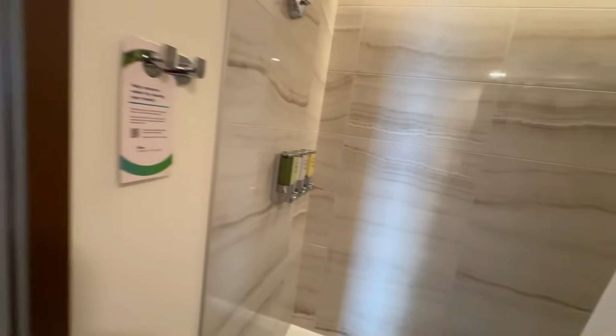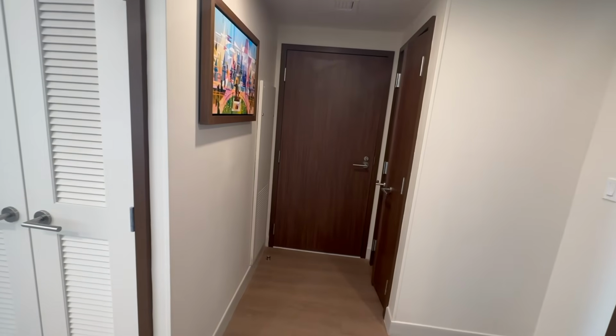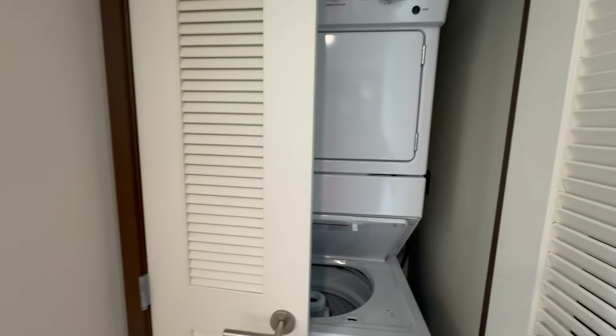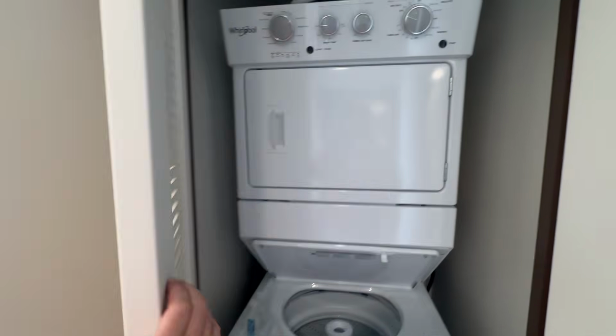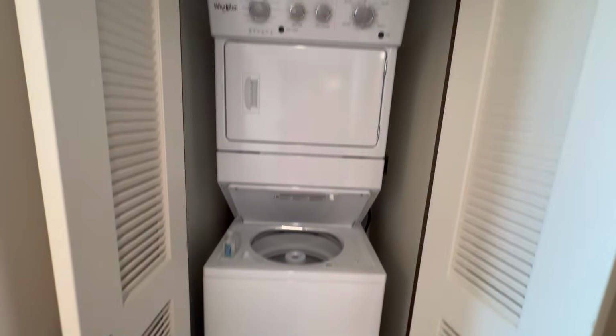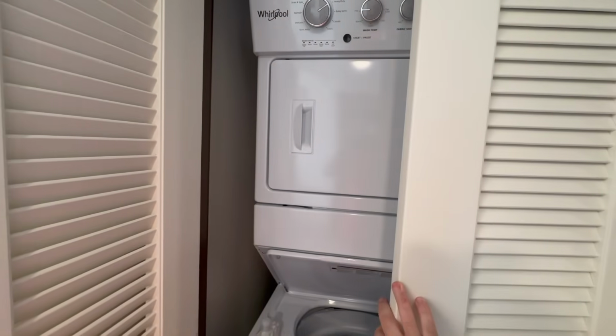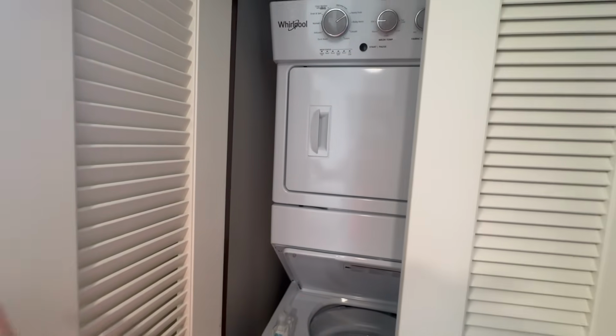We're gonna come out of here. Again, this is to the left when you first walk in. Over there is your lock off and your closet. Coming in a little bit further, you're gonna see another closet. This is going to be your washer and dryer unit. Everybody knows what a convenience that can be just by upgrading from a studio to a one bedroom. We're gonna move right into the living area.